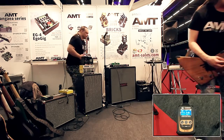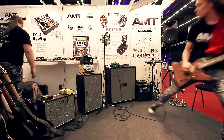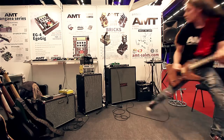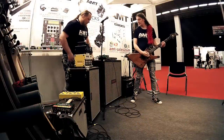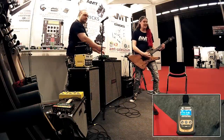Apparently, it's not easy to capture three cabinets at the same time. Actually, in the room, the 1x12 was significantly different compared to the other two. But that's not what we hear on the tape. I believe a small change in mic placement would make a huge difference. Here's the same playthrough captured with a mic turned into the opposite direction, away from the cabs, capturing the room.